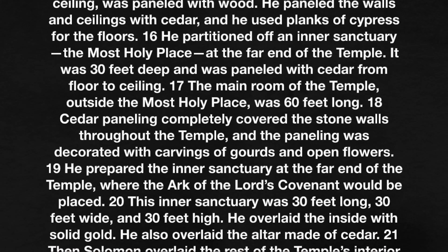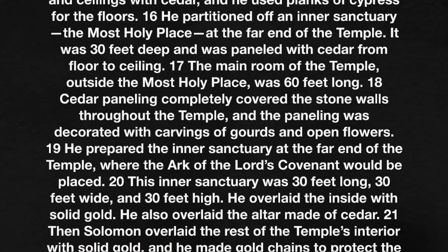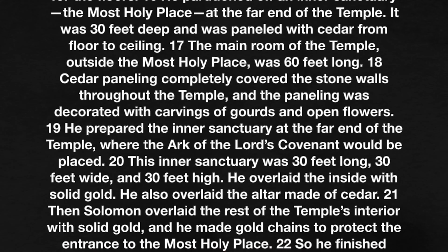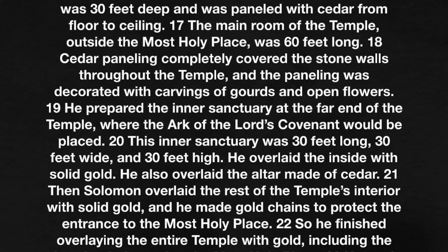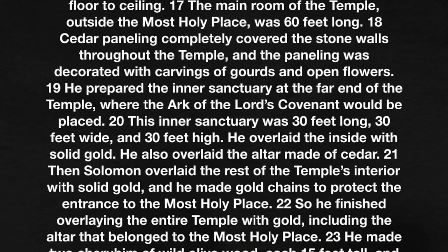He prepared the inner sanctuary at the far end of the temple, where the Ark of the Lord's Covenant would be placed. This inner sanctuary was 30 feet long, 30 feet wide, and 30 feet high. He overlaid the inside with solid gold. He also overlaid the altar made of cedar.